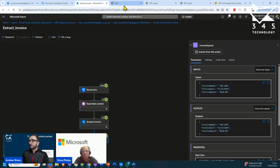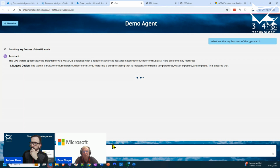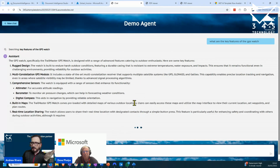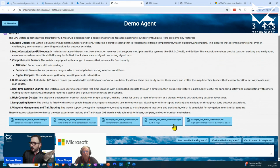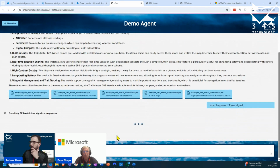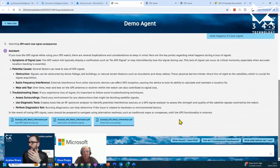So I can ask a question like, what are the key features of the GPS watch? And it'll go into the document and find these things. But what it will also do is give me links to where in those documents that information was. I can start asking questions of the product, like what will the product do if I lose signal, and it will give me the answers.